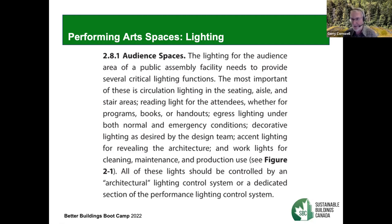And there's an interface between the controls of those two systems so that the technician in the control booth can control both types. So he can turn the house lights on and off. In older theaters, usually the stage manager has control of that, and you'd have to ask the stage manager to proceed with the house light control.